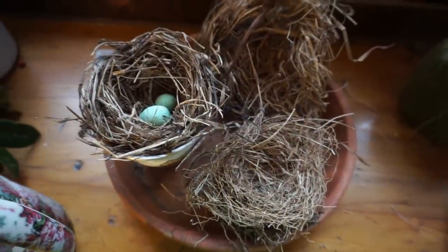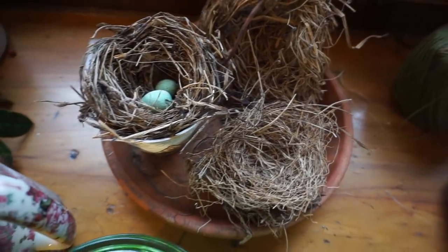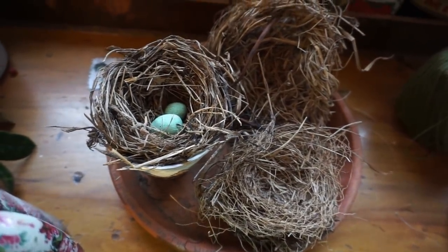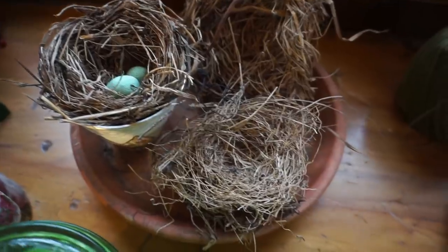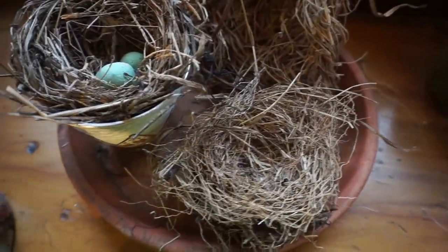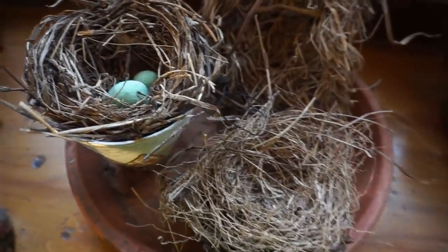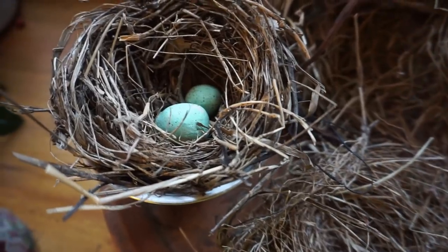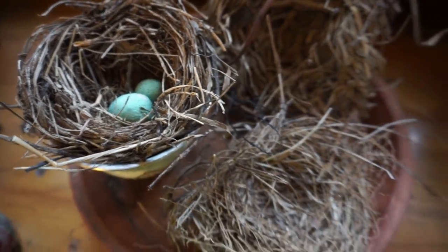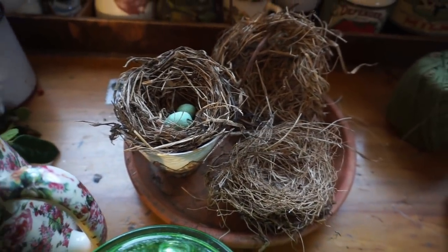One thing I often find are abandoned nests at this time of year, because the trees are bare and they're just sitting there in the limbs, or they're blown onto the ground, and they make wonderful decor as well for your winter mantles or your windowsills, or just to set in a bowl. Of course, these are clay eggs. They're not real. But I'm not sure what to do with these yet, and I'm sure I'll think of something.